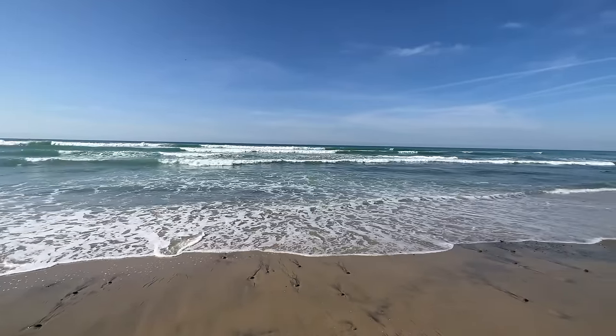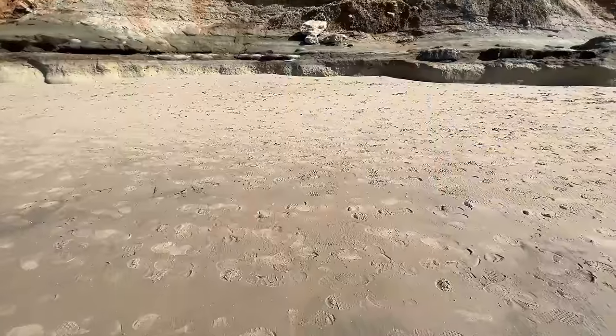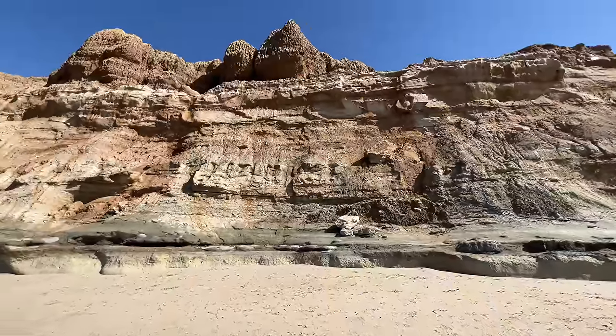Yeah, just this whole coastline around La Jolla all the way up to Torrey Pines, it's teeming with marine wildlife, truly.